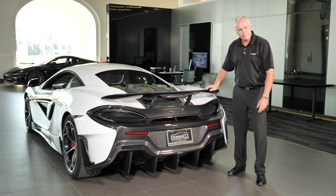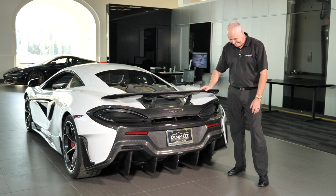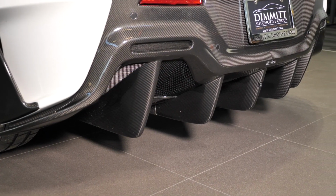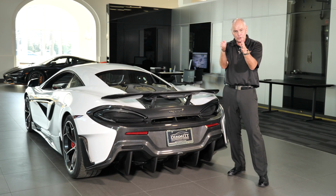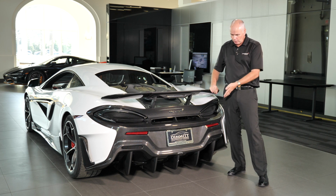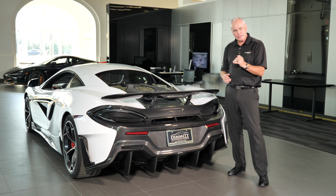So now we're at one of my favorite areas of the 600 LT, this huge rear diffuser. You'll notice those 5 vertical fences down there, just monstrous scale. So again, at ultra high speed, you're going to pull that air and control it from left to right. Imagine braking into a corner and you're controlling the air that much. Your stability is unbelievable, and it allows you to position the car on the track better than most other vehicles available today.